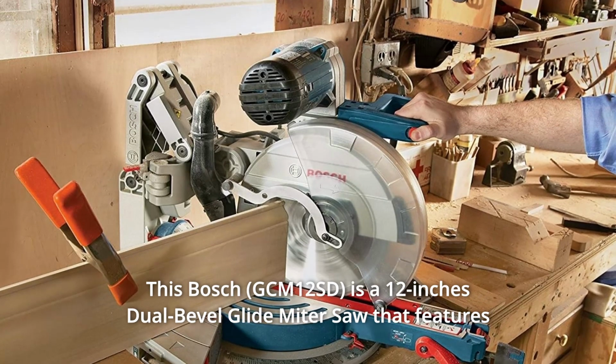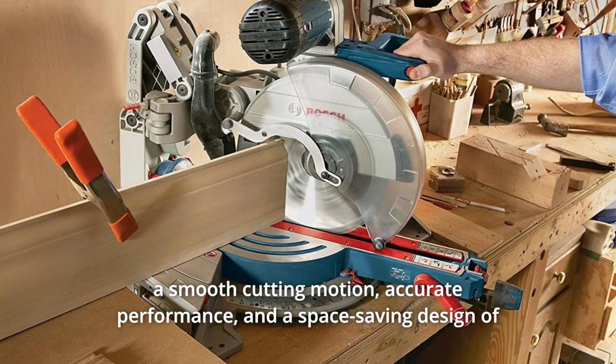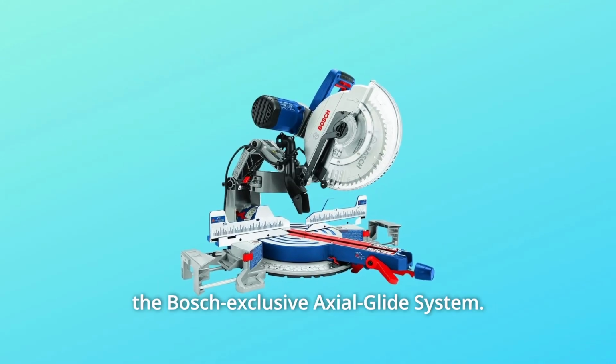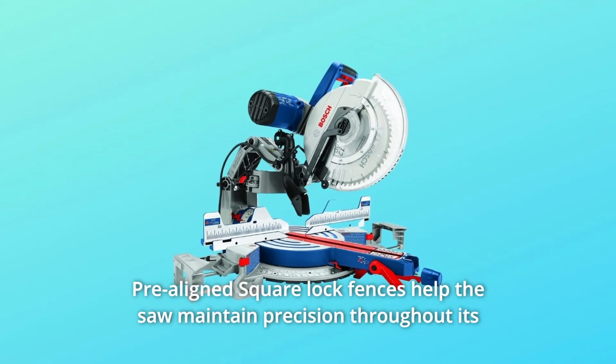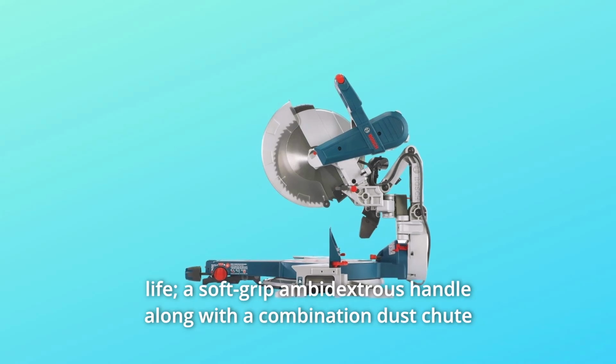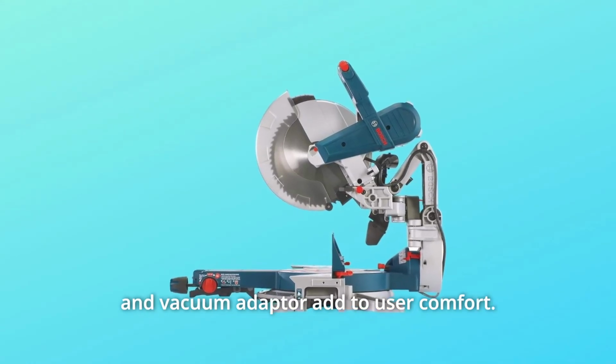This Bosch is a 12 inches dual-bevel glide miter saw that features a smooth cutting motion, accurate performance, and a space-saving design of the Bosch-exclusive Axial-Glide System. Pre-aligned square lock fences help the saw maintain precision throughout its life. A soft grip ambidextrous handle along with a combination dust chute and vacuum adapter add to user comfort.